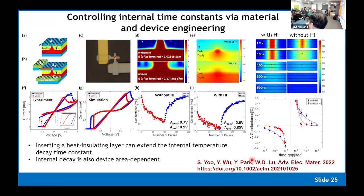But this is brilliant, I think, because it uses the physics to learn, in this case STDP, just by heating the material, right? This is basically just from Joule heating of the material with the pulses. Yes, Joule heating. So you can control that.